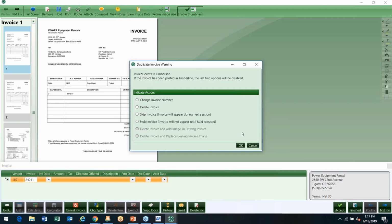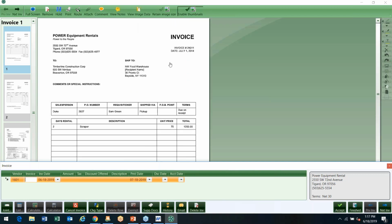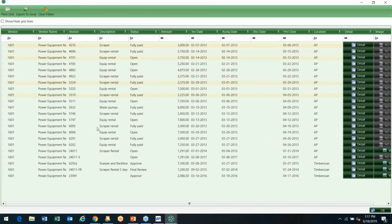Now here's where I think TymberScan starts to really demonstrate its power. Let's say that I'm looking at the invoice and I can't recall when I processed invoice 24011 previously. What I could do is I can simply go to the history and I'm able to see a list of all of the invoices for this vendor, regardless of their status. So this is taking invoices that have already been completely processed and posted, and we may have cut checks against them. And it's also combining them with invoices that could be in the routing and approval process.